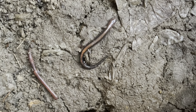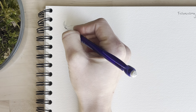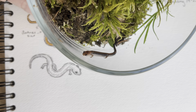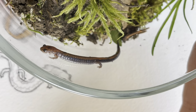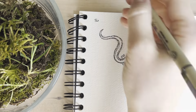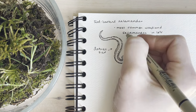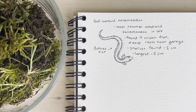So some of the fun things that I'm learning today about red-backed salamanders include that they are the most common woodland salamander in West Virginia, and they have a huge range throughout the United States. They feed on invertebrates like ants, spiders, beetles, snails, termites, and centipedes. They are lungless salamanders, which means that they breathe oxygen through their skin. They don't have lungs or gills, which is why I wanted to make sure that the salamander had some damp moss while I drew him. And I learned that mating occurs in autumn and spring, and about 10 eggs are usually laid in May and June.